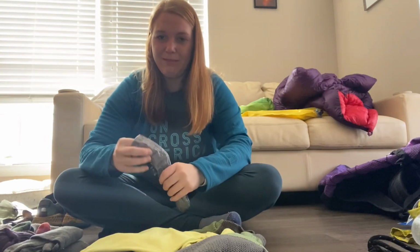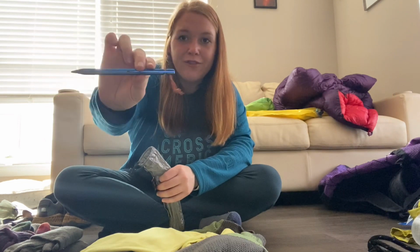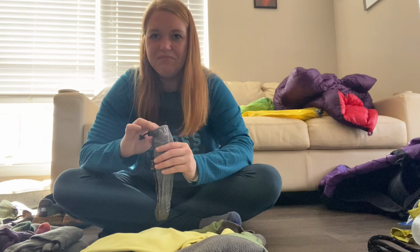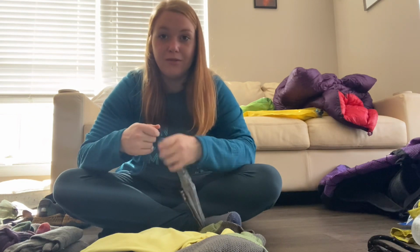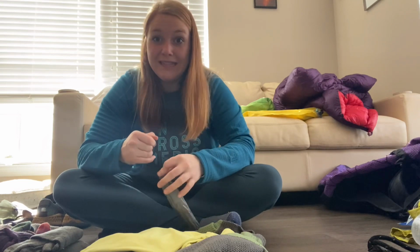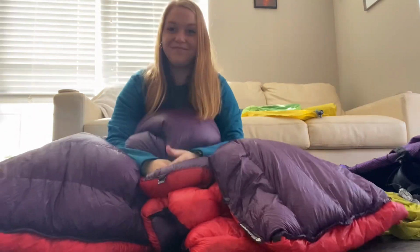I used the Z-Packs Y stakes, the little blue Y stakes. I don't know what they're actually called, but they're from Z-Packs, and they were great. They did the job. I never had any bend on me. They were very durable, and they set up my tent, which is what they were supposed to do, the few times that I used it.